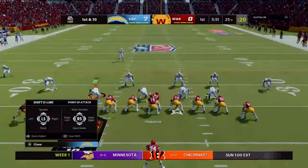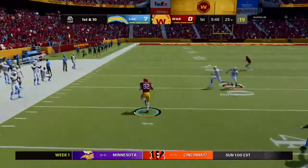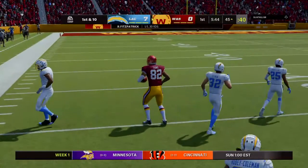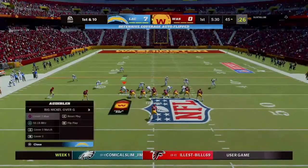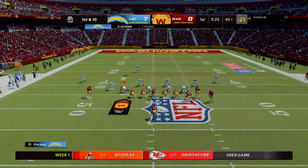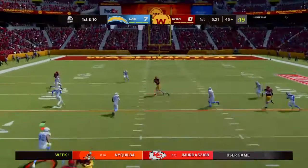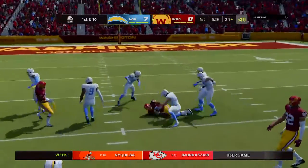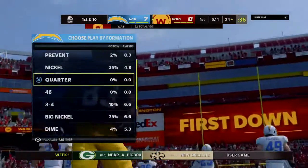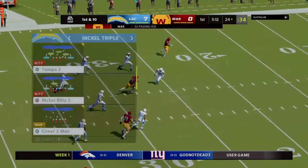On 1st and 10, Fitzpatrick. He finds an opening past the 40. And he's going to get this into enemy territory at the 45. Heck of a start, a 30-yard pickup on their first play from scrimmage. Fitzpatrick now to throw on first down. Got a man open. It's Ricky Seals-Jones. And he goes down, but not before getting this inside the 25. And 22 more yards there and another first down.